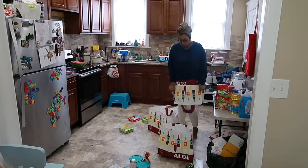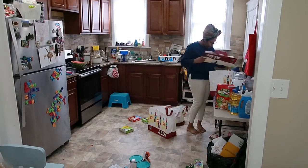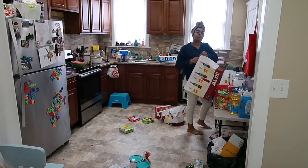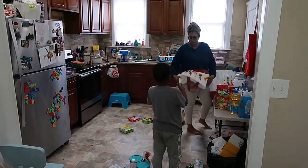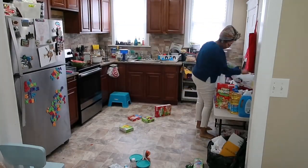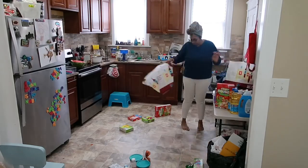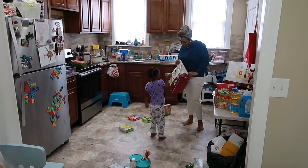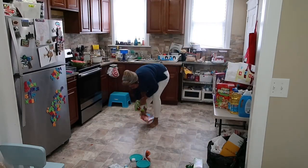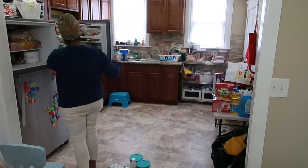The supermarkets that I frequently shop at are Aldi, of course. I also love Trader Joe's, and every now and then I will go into a ShopRite or a Fresh Grocer. But I also would go to the Produce Junction and get my fruit in bulk and my vegetables in bulk. And that's pretty good too.